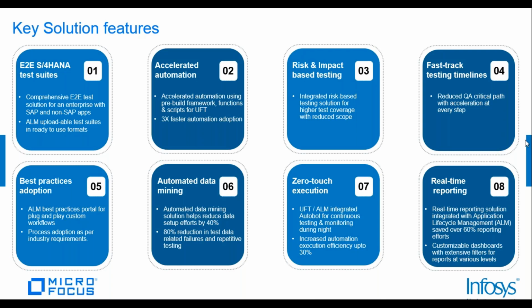Zero touch automation is all about running it in a continuous fashion, also enabling batch mode and unattended automation, and this also integrates with the CI/CD and the DevOps tool chain. And finally, the real-time reporting by using the ALM dashboard with a very focused, custom-built SAP testing dashboard, which focuses on the key things that we look at in an SAP world and helps the organization as well as the program management level to make the right decisions by looking at the current status of what's going on at a project level.